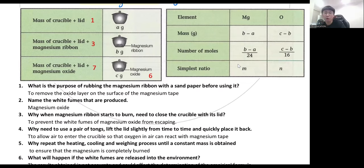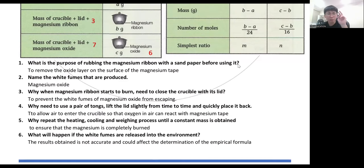For this test, you're supposed to open and close the lid of the crucible. Why? When you start burning, you're supposed to close the lid to prevent the white fume from escaping. But you cannot close it all the time. You must open it once in a while. Why need to open it? Because you need to allow air to enter the crucible so that oxygen can react with the magnesium tape. If you don't open, the oxygen inside is used up already, and you can't get a complete reaction. So that's why you open to allow oxygen in, close to prevent white fume from escaping, open again to allow oxygen to go in, close again to prevent white fume from escaping. So it's a repeated process.